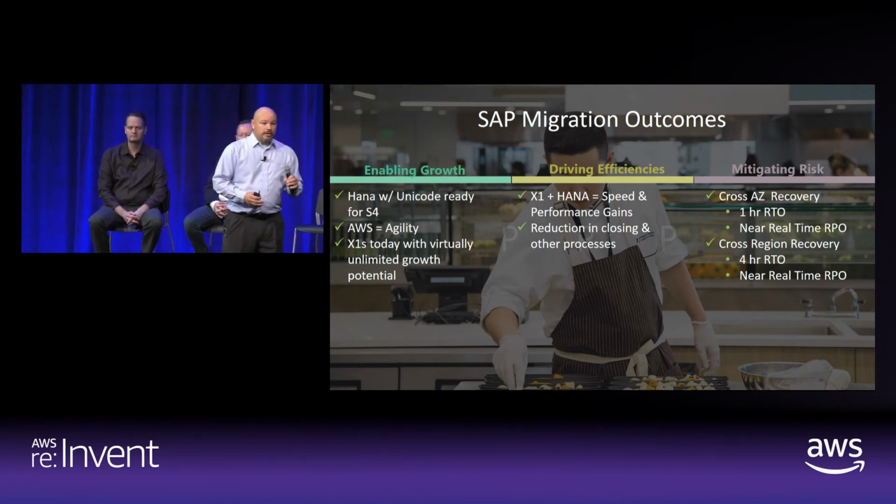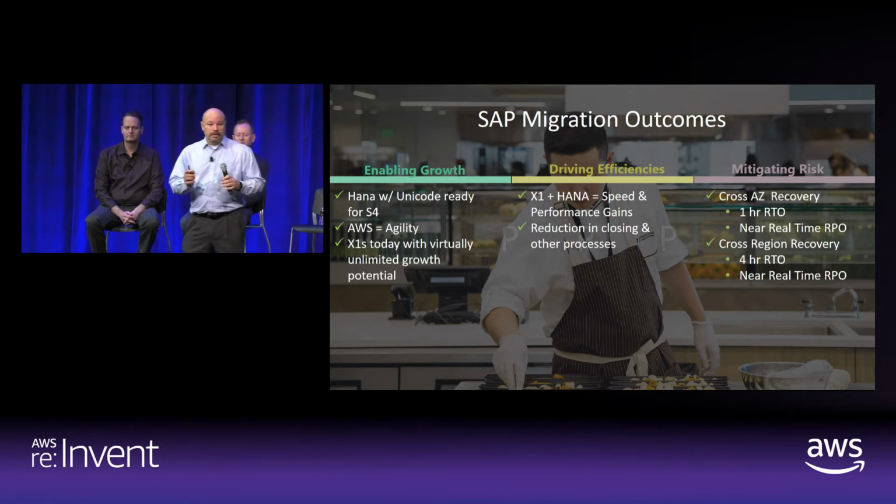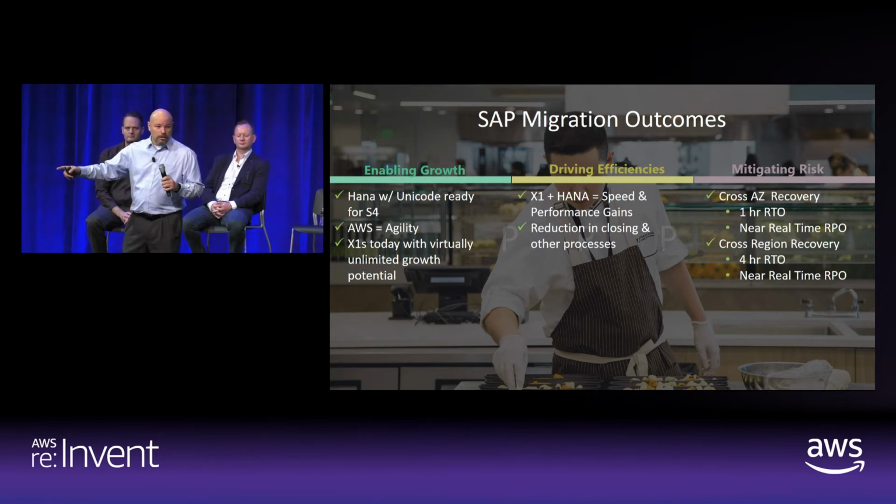So we went a complete different version, right? We went from ECC 6 to Hana and non-Unicode to Unicode.